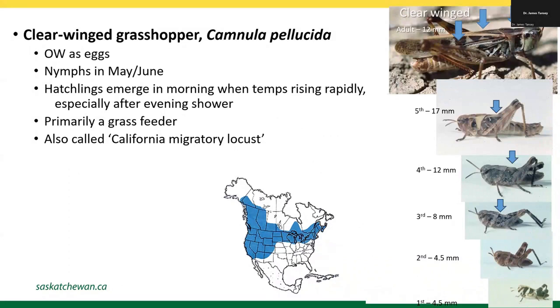And once again, primarily a grass feeder. So if you see this animal in other crops, that should inform your control decisions, because they won't have interest in other crops other than cereals. So they could just be there basking, sunning, getting their internal temperatures up.